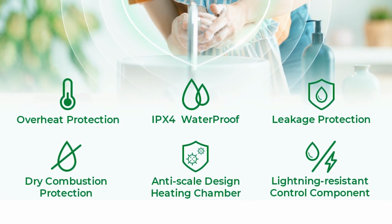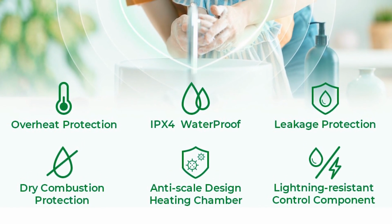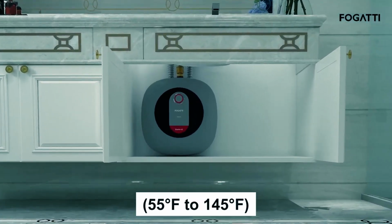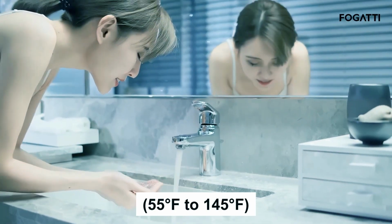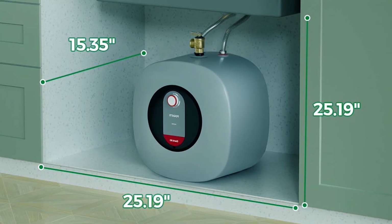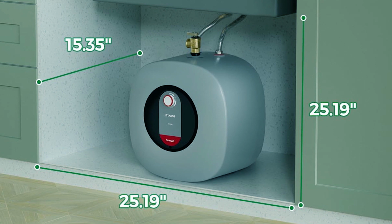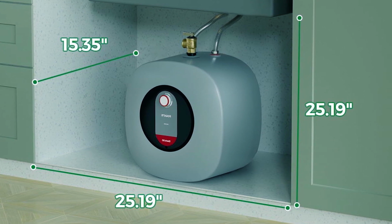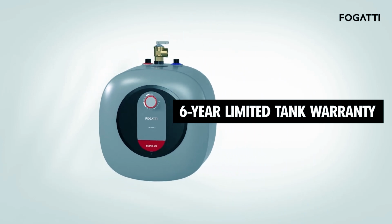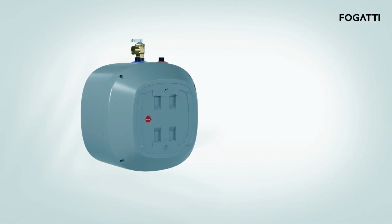Safety features like high temperature limit, T and P valve, and adjustable temperature range, 55 degrees Fahrenheit to 145 degrees Fahrenheit, provide peace of mind. Installation is a breeze with 120V, 1,440W requirements. It offers a 6-year limited tank warranty, ensuring reliability and hot water convenience.